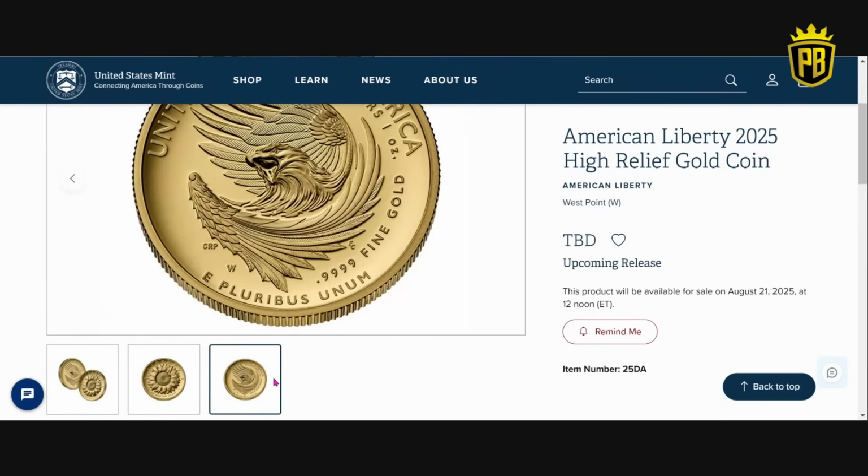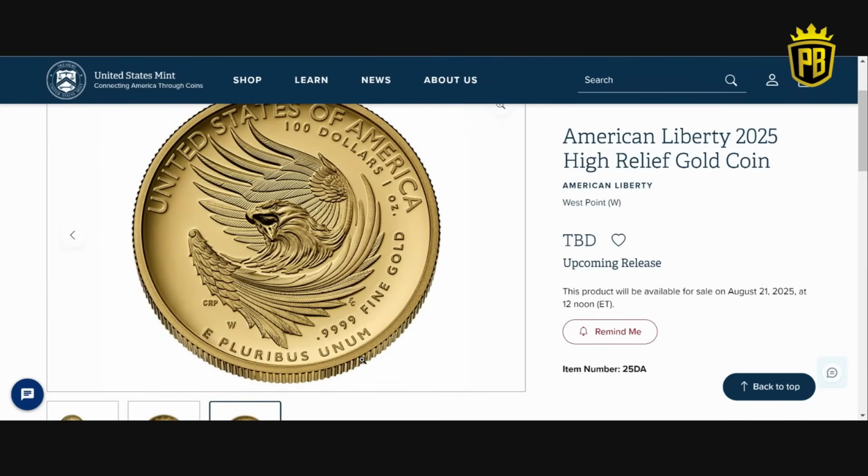Mint webpage and check this thing out for yourself. There is no pricing yet on this. $100, 1 ounce of .9999 fine gold, ultra high relief. Well, high relief. I'm not going to call it ultra high relief. But this Screaming Eagle is what I'm calling it. This Screaming Eagle design is badass, number one in my book.